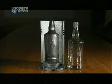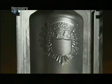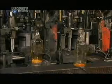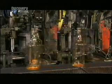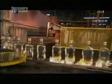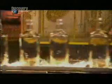This mould, though, has a special feature, a recessed insignia on one of the walls, which produces a raised insignia on the front of the bottle. After the bottles leave the forming machine, they travel through flames. Otherwise, they would cool down too quickly and crack from thermal shock.